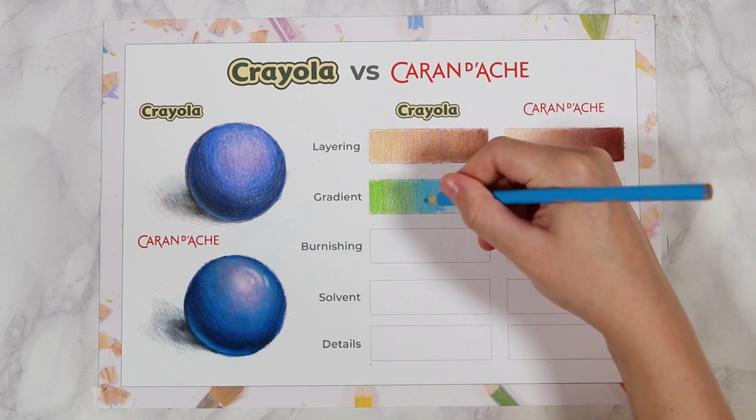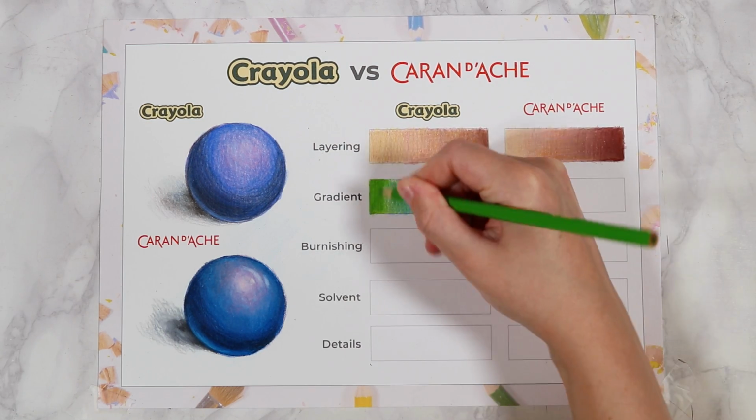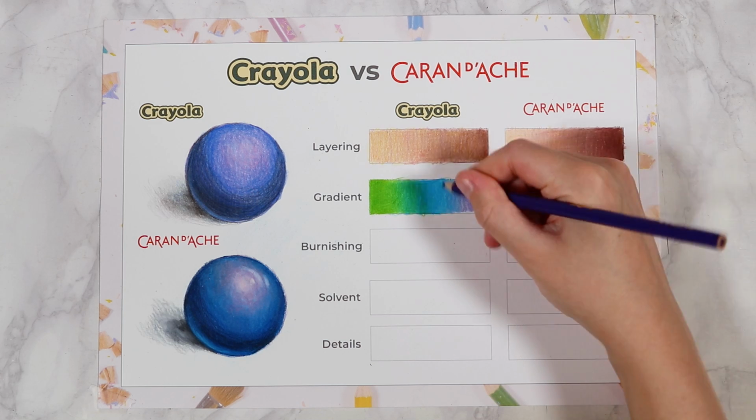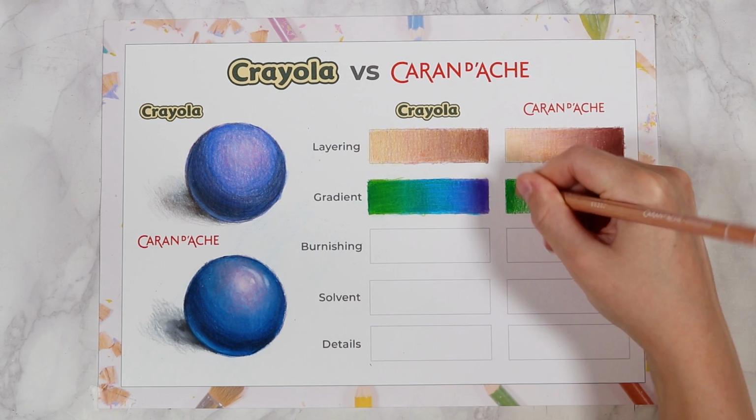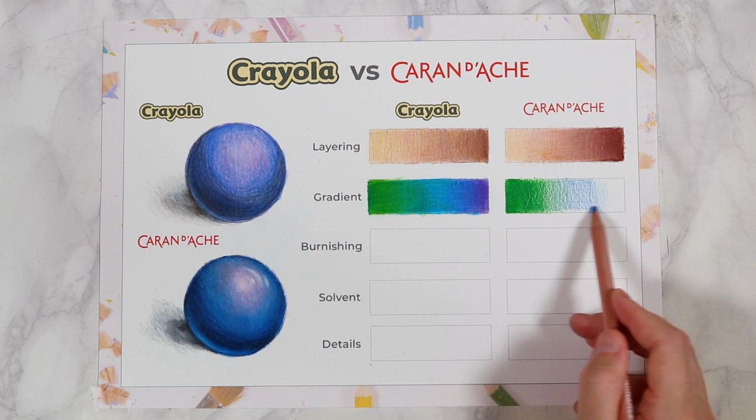For realistic drawing, it's also really important to be able to gradient and transition between different colours seamlessly. So I wanted to create a colour gradient with each pencil set. I tried to create a gradient from green to blue to purple and found that both pencil sets really did perform very well.